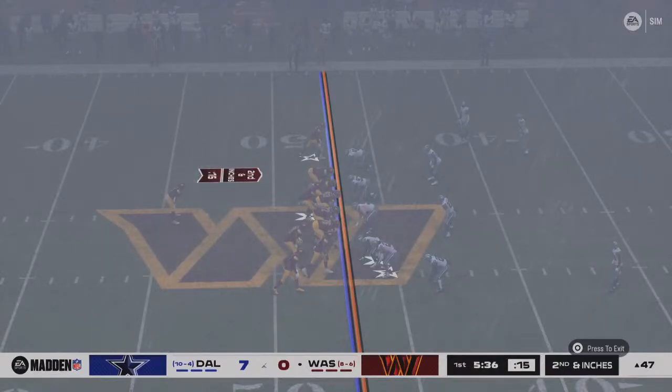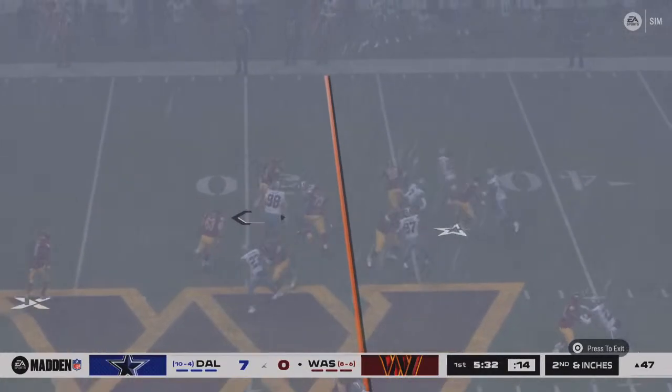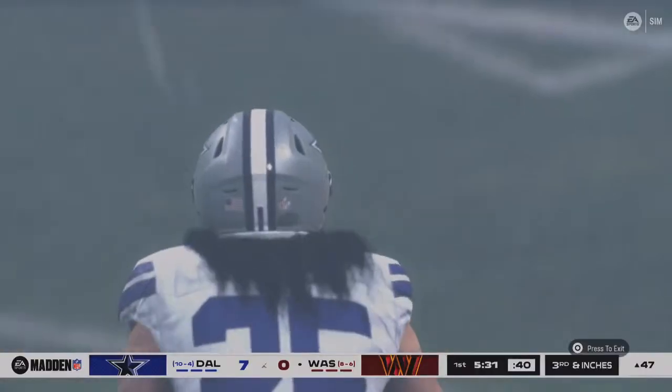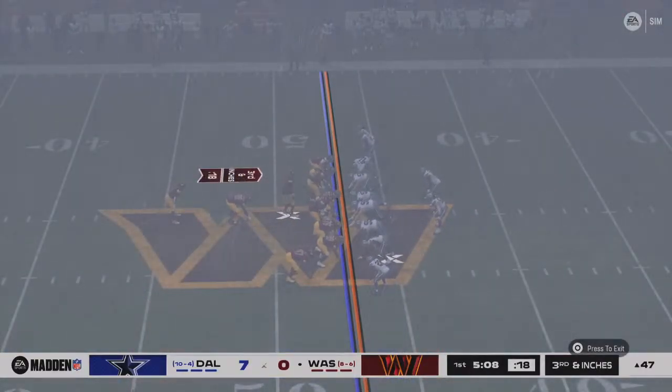Complete to Deebo Samuel. 10 yards on the play. They will run for the first time here with White. And nothing doing. He's immediately taken down at the line of scrimmage. Officially, it's no gain on the play, and they'll remain a few inches shy of a first with 3rd down looming.